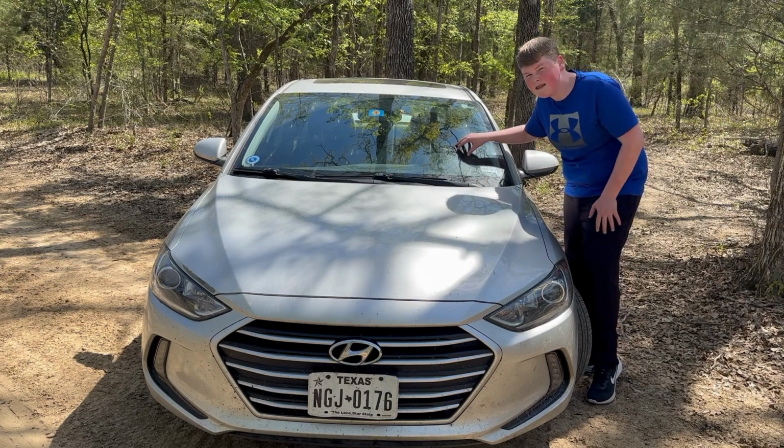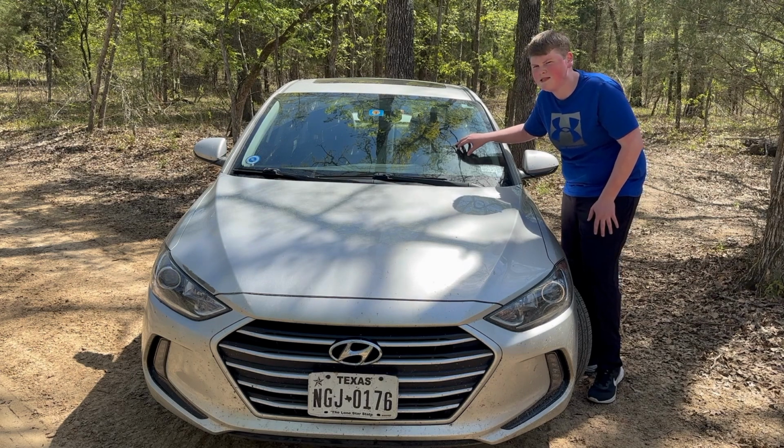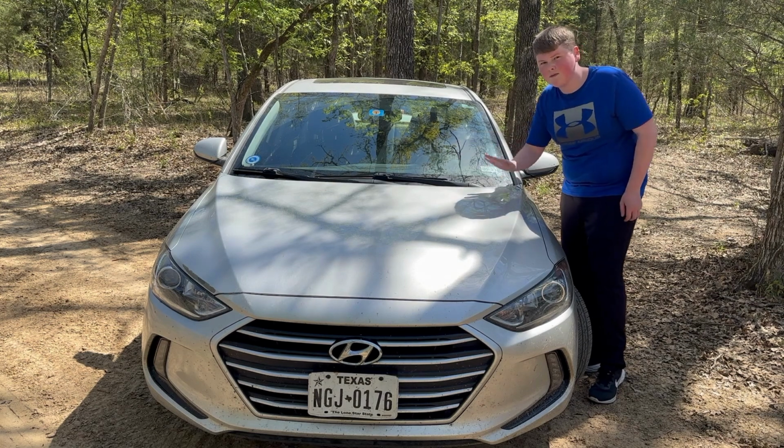We paid $18,000 for this car out the door, and that is stupidly cheap nowadays. Can't get cars for that price anymore. Even a base model Honda Civic with fewer features than this still starts at $25,000. We got a really good deal on this.